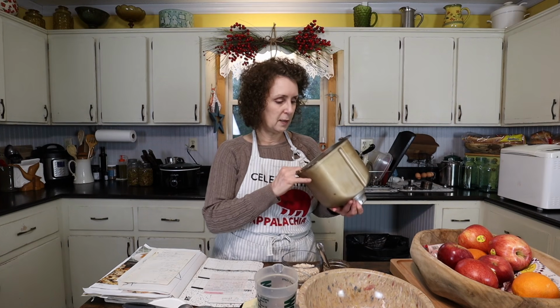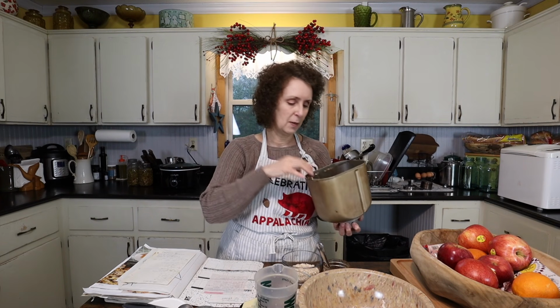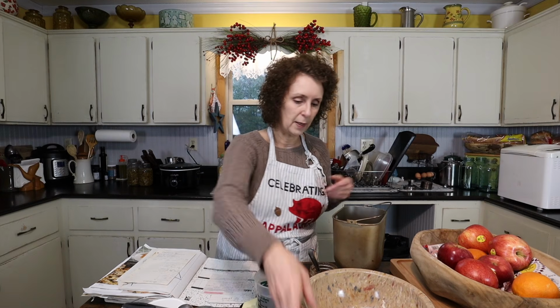Now the bread machine, if you've never used one, comes with these metal pans that sit down inside it. They have a paddle in the bottom that turns, and you can actually hear it once it starts. You'll hear it kneading and mixing itself up. But when you put all the ingredients in there, you don't really have to worry about that. You just have to put them all in there.